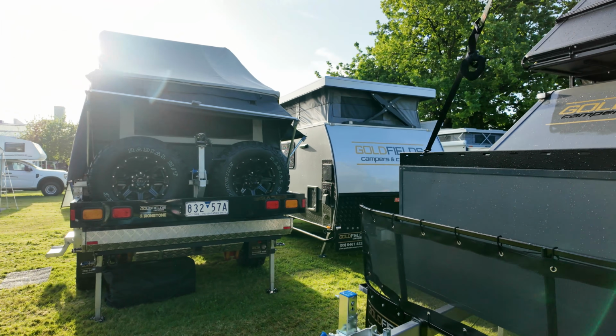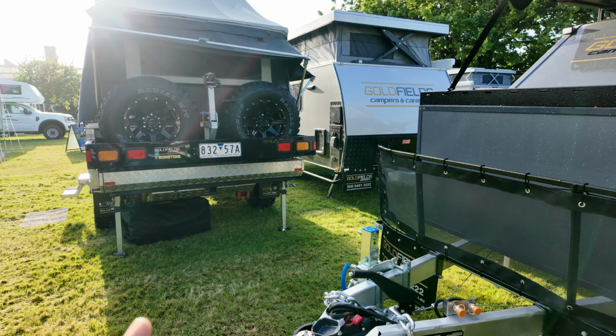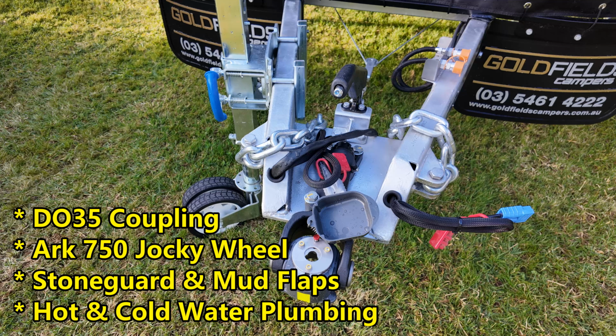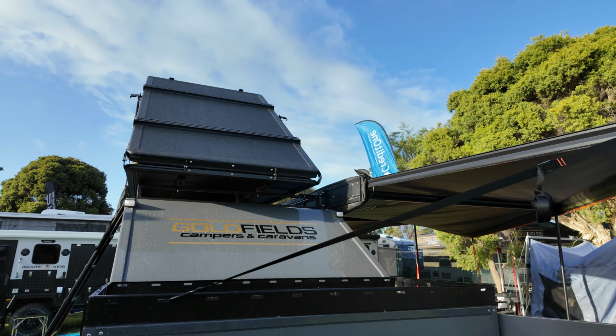Now it comes complete with a stone guard. It also has plumbing for hot and cold water. So yes, it does have plumbing for hot and cold water. And it has the spring up high quality jockey wheel as well. It's not the one that you've got to wind in with a screw and all that sort of rubbish. This actually has a high quality jockey wheel, which is good.